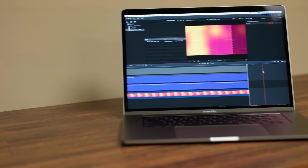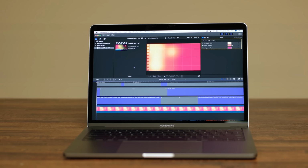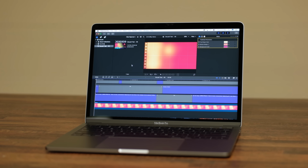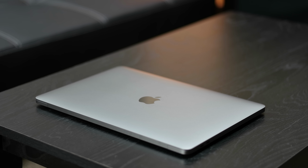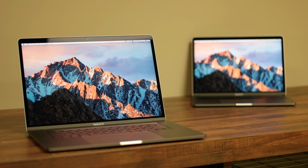If you're a professional video editor that works on large projects or 4K files, the 15-inch MacBook is likely the right choice for you. But if you edit 1080p video with simple projects, the 13-inch will be able to get the job done. Once again, our 13-inch MacBook had the upgraded dual-core i7 versus a quad-core i7 in the 15-inch, so if you're looking at a base model, it will be roughly 15% slower than our i7 chip.